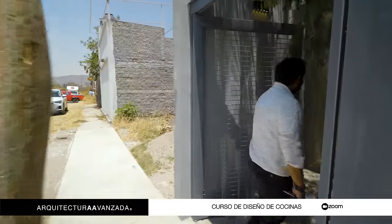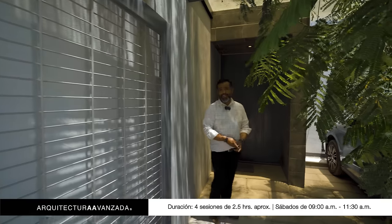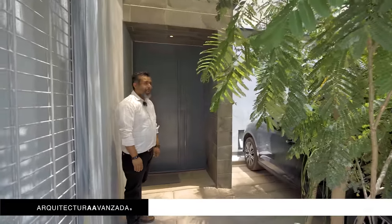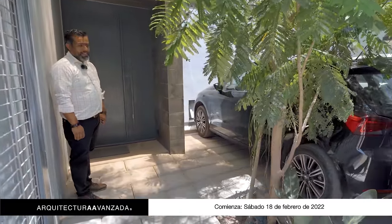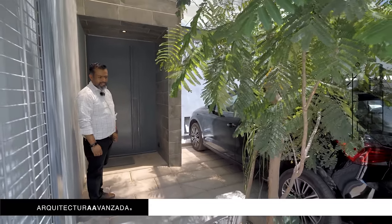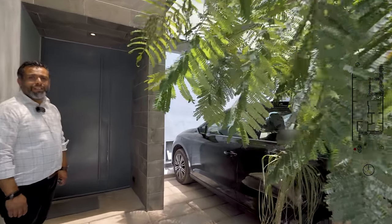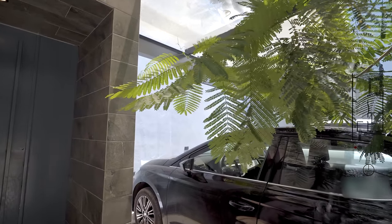So here we begin to understand: a garage for two cars with a metal structure with glass above to protect a little. This is how it is. And out here, the idea is that you go under cover even a little bit, so that you run without getting wet. Excellent. Good. That's the magic. Let's go inside.